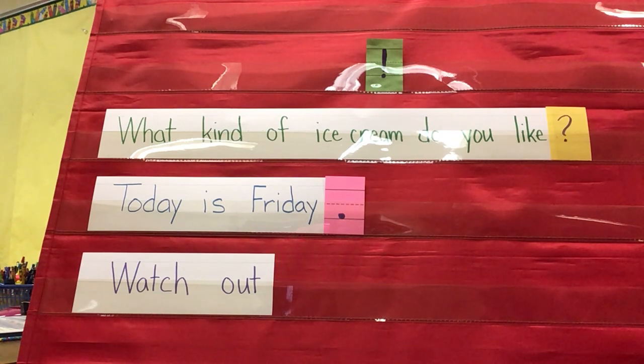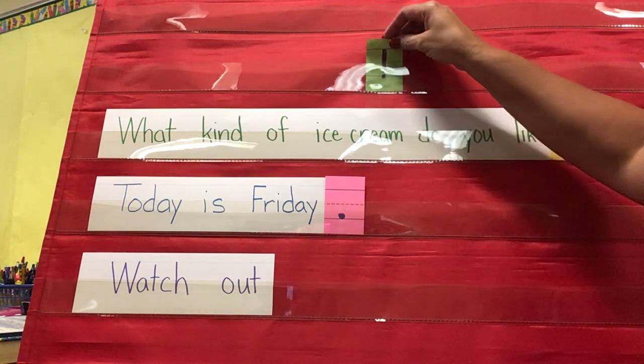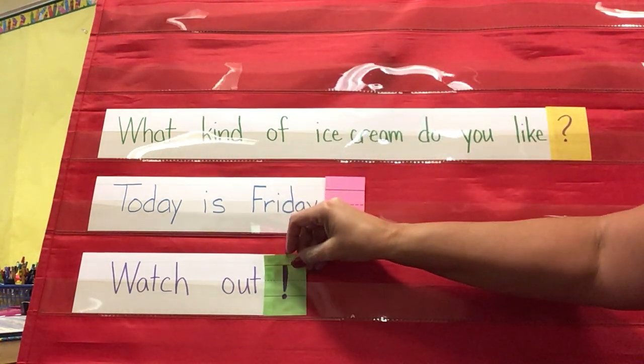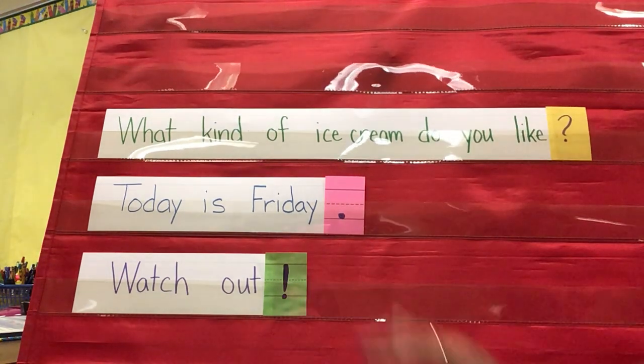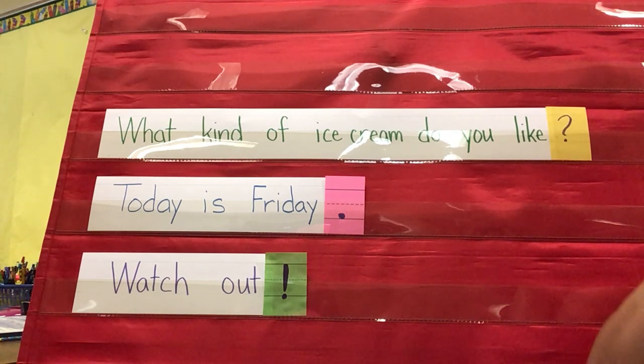And then the last one is, watch out! I'm thinking exclamation point. What do you think? Yep. Very good. So you see we use each one in a different way. So when you do your writing, think about how you are using the words, and if you're telling something, if you're asking something of your reader, or if you're saying something like a command or a direction that's really important, or something that's a surprise, you use your exclamation point.